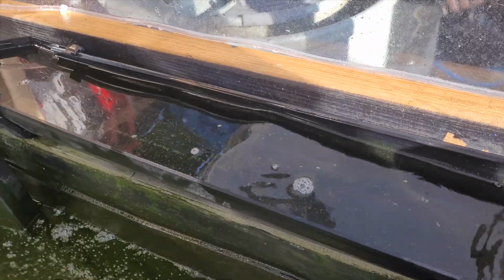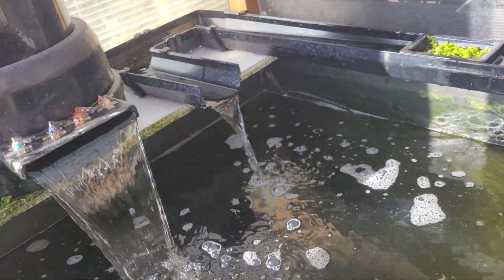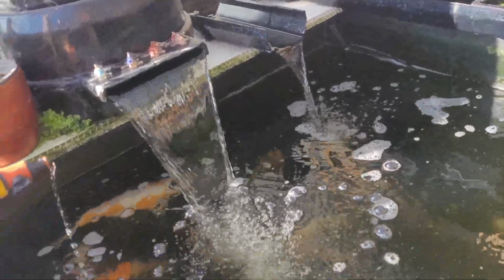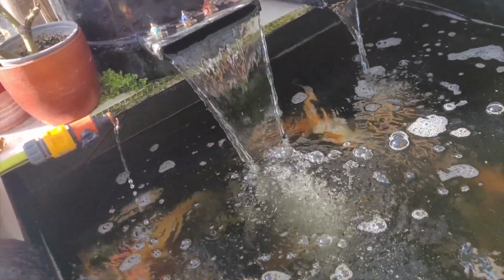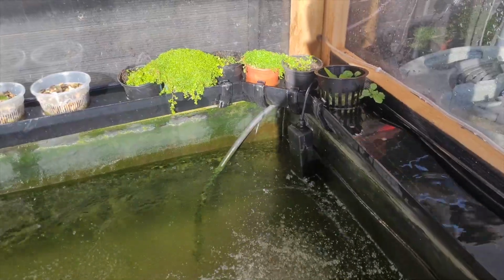Bakki river has been all cleaned out, just need to put a couple of the plants back, and all the algae is now missing off them as well. That's got the trickle in at the minute, going through the 3-stage dechlorinator, and that one's got the hose pipe, and there's the watercress. Stick that in there. Yeah, so everything's now back in its place.